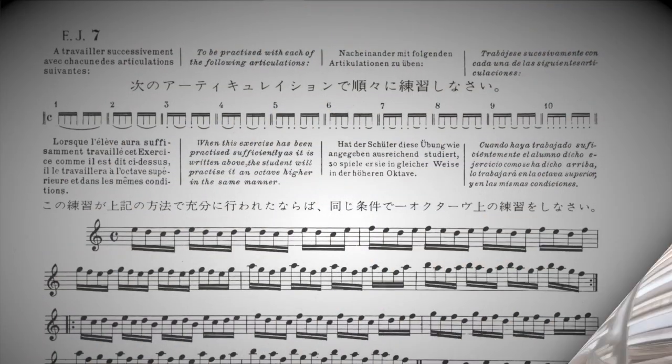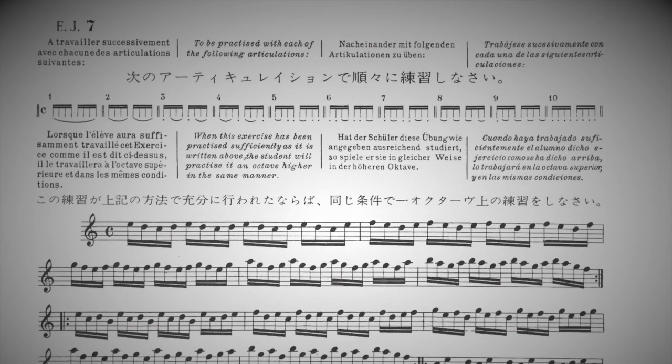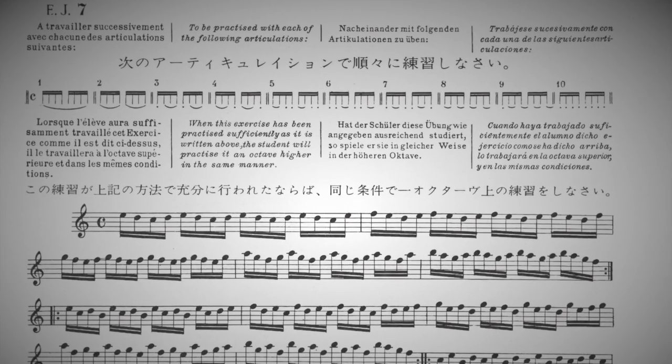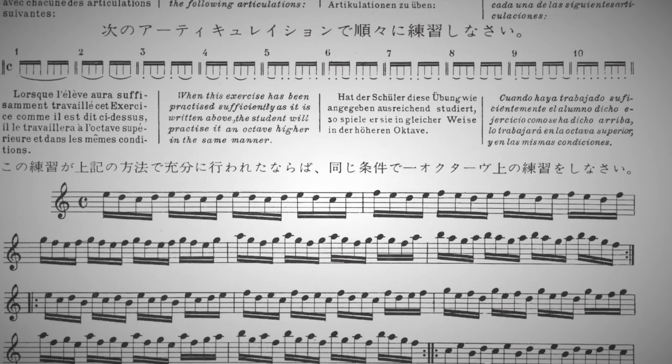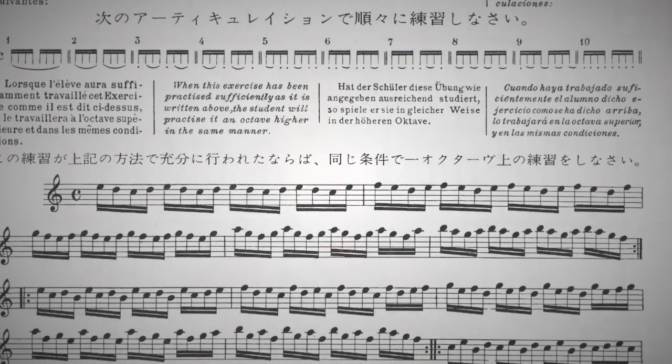Number 7. This is what I call a lovely noodling exercise. The notes are relatively close together, and yet the various combinations of notes are a real challenge to players of every level. The exercise begins just over the break between the first and second octave, so always keep an ear out for using exactly the right air speed for a good, healthy, centered tone.